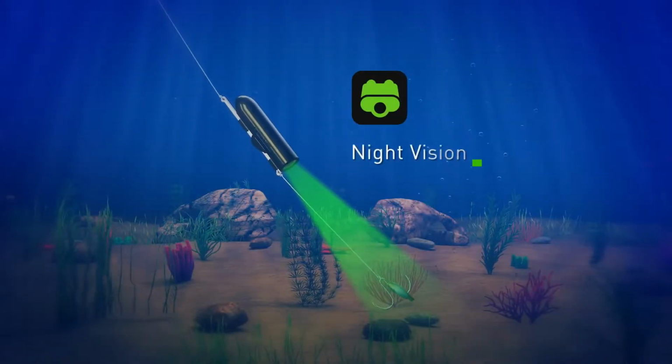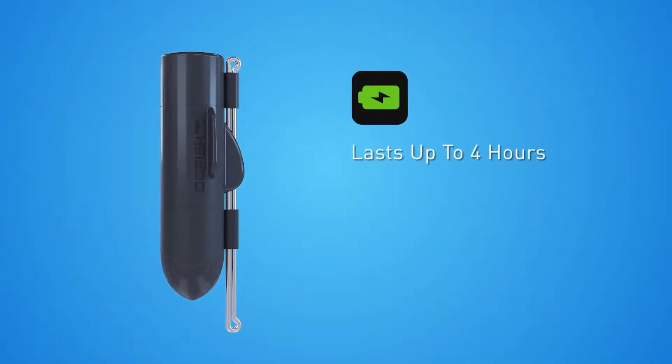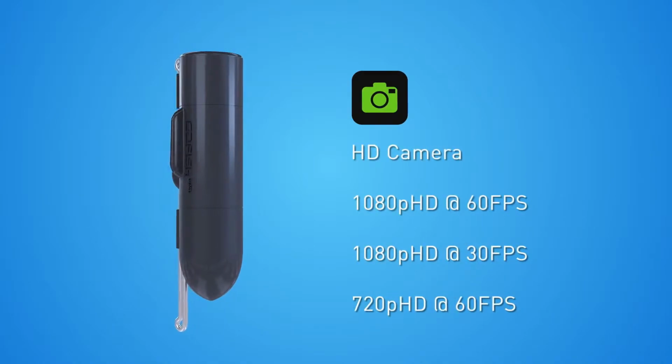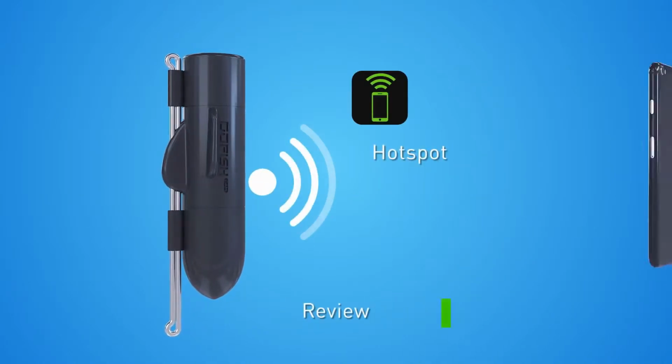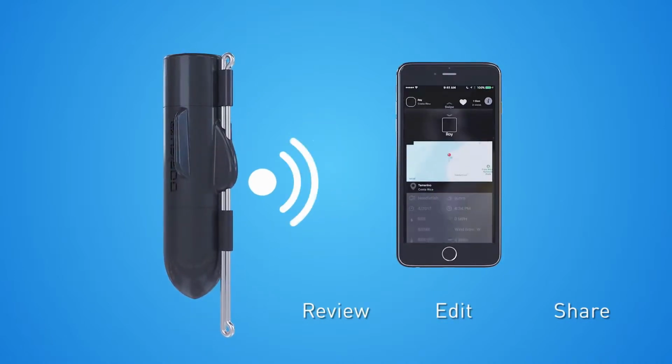It gives you visibility in the deepest and darkest of waters, is powered by rechargeable batteries, gives you all the needed storage space, multiple video settings, and its own hotspot that connects with the GoFish Cam mobile app via Wi-Fi that completely enhances your experience while fishing.